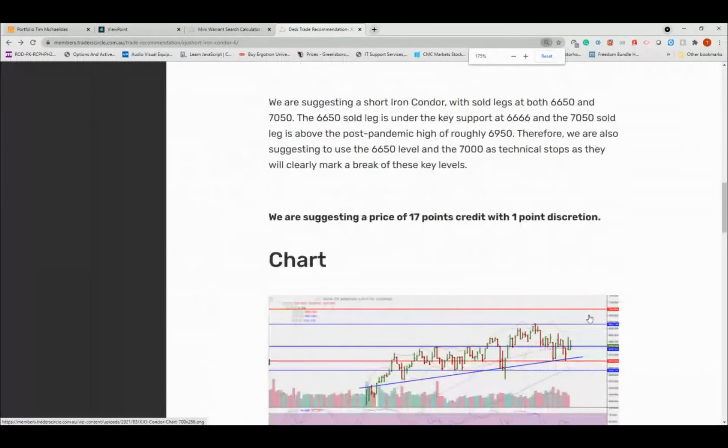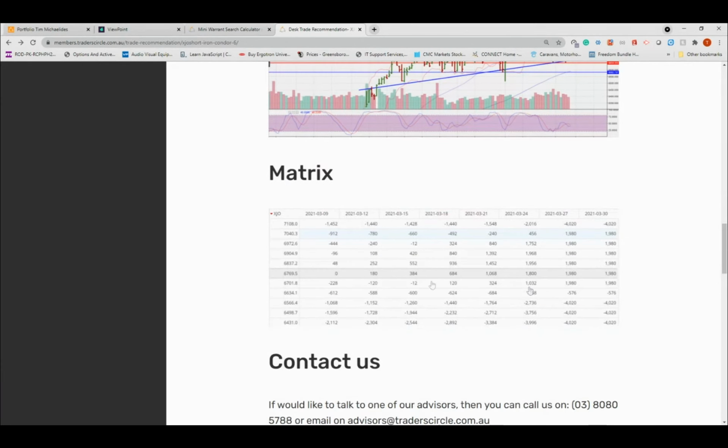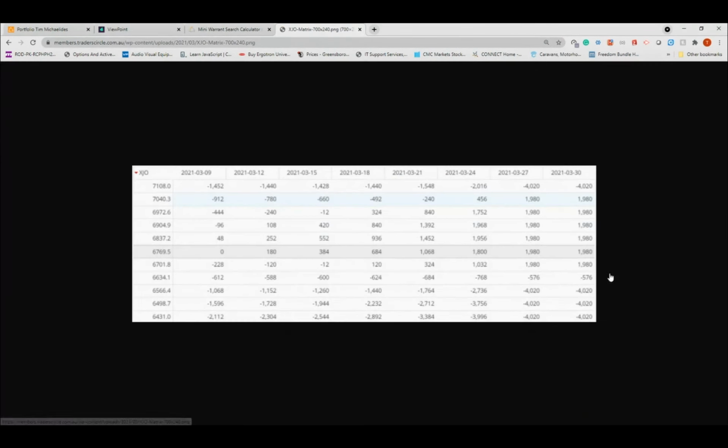But basically, you can see here the market had already been going sideways for a period of time, had reached an uptrend line. So we decided to do this condor because we thought it was going to stay between those two red bars. If I show you the matrix here, okay, the maximum we're risking was roughly 4 grand. And then as the stock was going sideways, you can see here that we could make up to $2,000 on this trade, right?